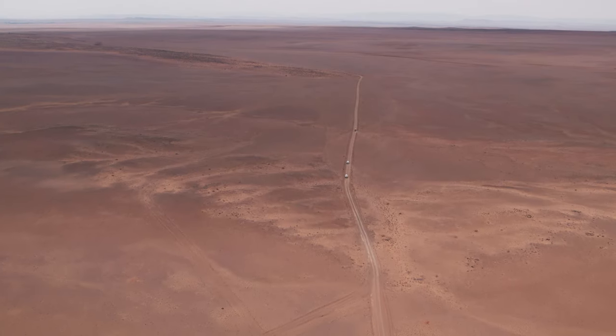We're going on holiday at Hartenbos, 3 days. It's too green, it's not right. Yeah, it's the best place. This is where I want to stay.